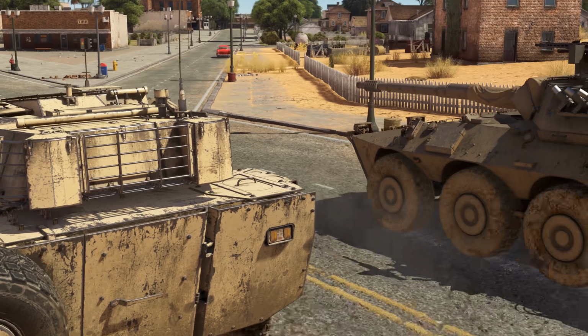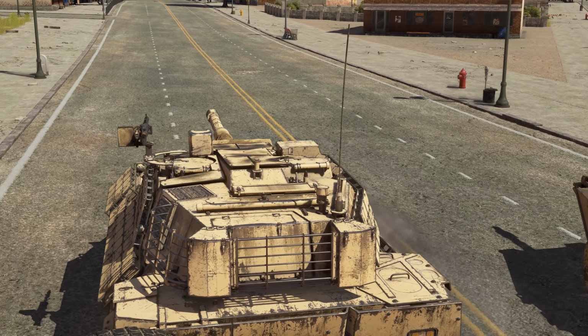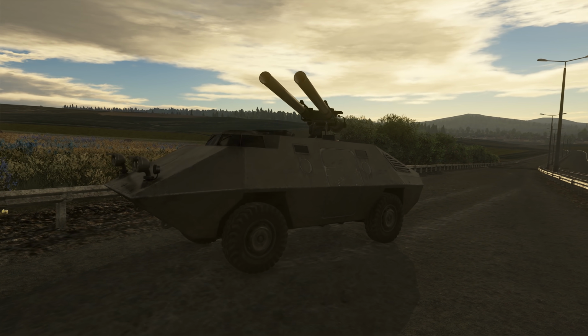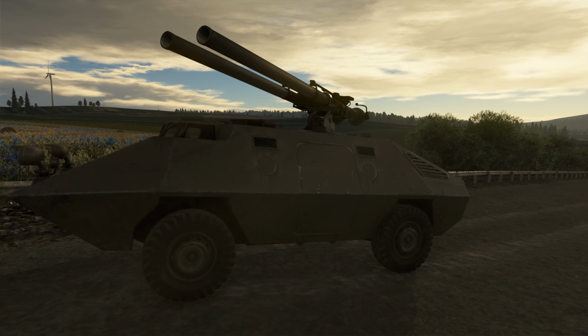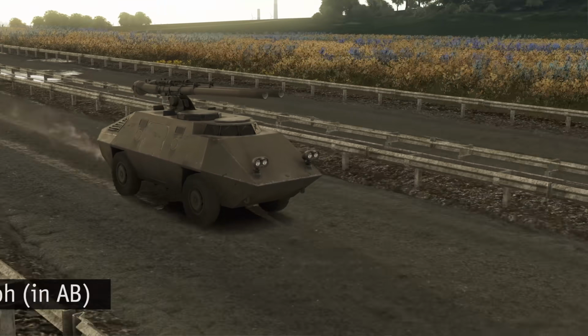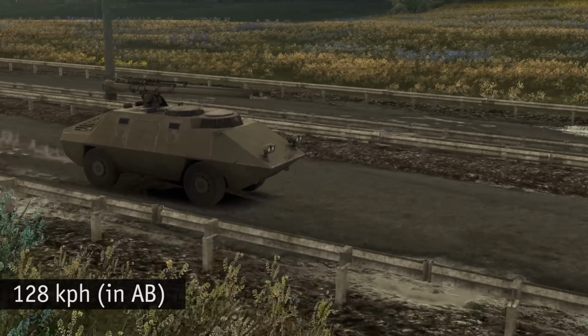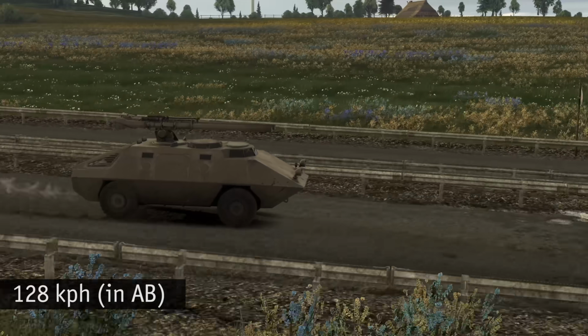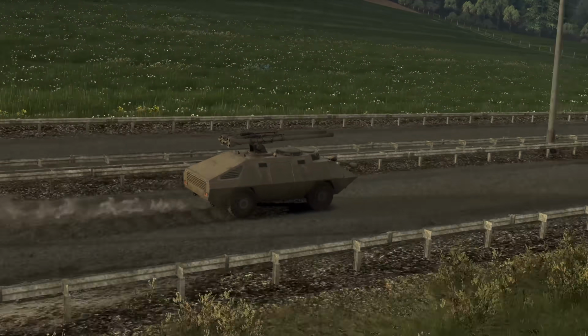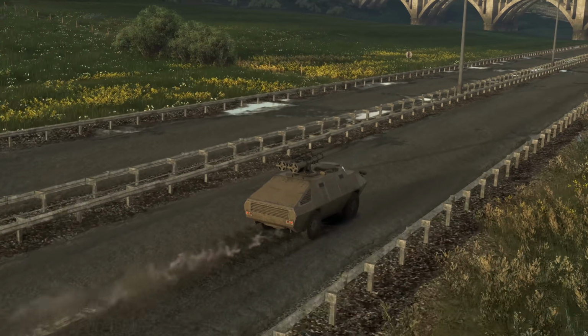Our book of records would certainly be incomplete without some records involving mobility. The first clear champion here is not the Italian-wheeled Centauro. It's actually another Italian vehicle, the R3 T106 FA. Its max speed in arcade, in ideal conditions, is 128 kph, while in RB it can, in theory, reach the speed of 115 kph.